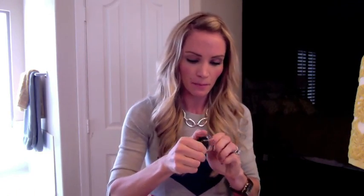So I recommend, when you're doing shadows, use about 3 different colors. You want a highlight color, which my favorite highlight color is called Cocker Spaniel. This is by Buxom, and I start with my highlighter. Make sure you have clean hands. So I start with my highlighter.